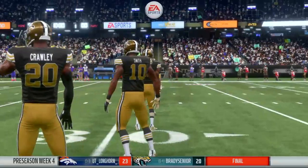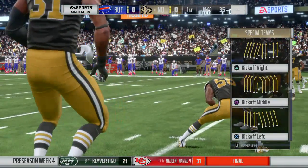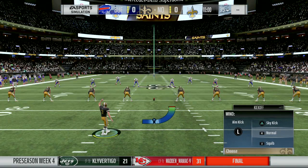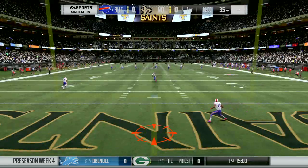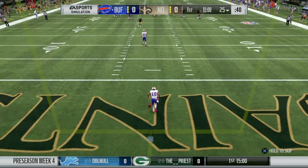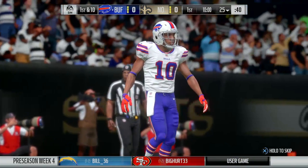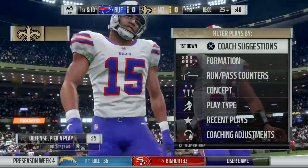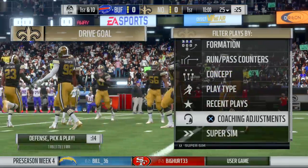From a city that's played host to 10 Super Bowls, here's a look inside the Mercedes-Benz Superdome in New Orleans. Tonight, it's a preseason matchup between the Buffalo Bills and the New Orleans Saints. That'll be taken in the end zone, and no run back here. This will be a touchback, and it comes out to the 25-yard line. So here come the Bills on offense for the first time, and they'll be led out by the man running the show, their quarterback.